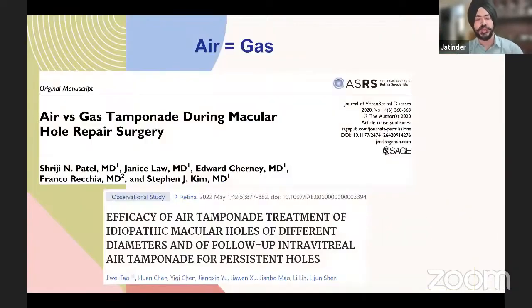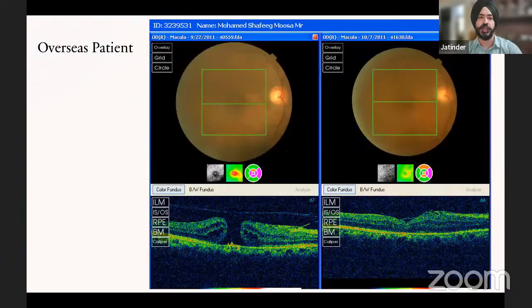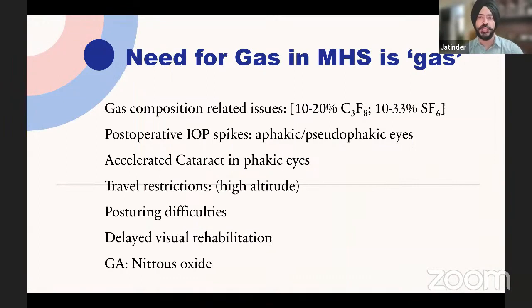And there have been different publications on this subject. Air has been shown to be equally efficacious as compared to gas for macular hole closure, even without the inverted flap technique. So this is one of the patients, a patient who had to travel overseas within a week, and with the gas, it would have been impossible. And we achieved a good surgical success. You can see the 10 days post OCT, the hole is closed just with air. So in my opinion, the need for gas is unnecessary.